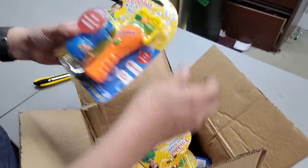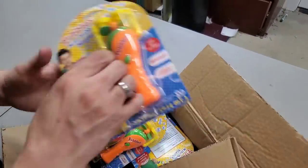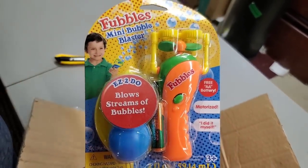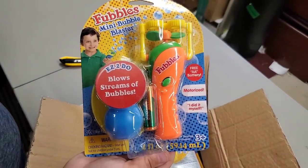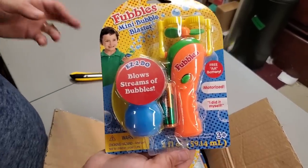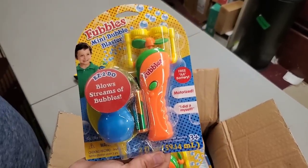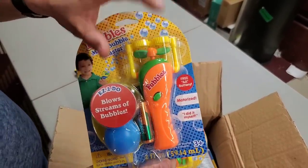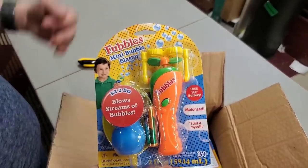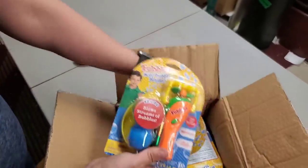Oh, it comes with a battery and everything. Here, let me grab this one. All right, so this is Fubbles. Blows streams of bubbles. It's a handheld bubble machine. Awesome. We actually just put a portable bubble machine on HookedOnPickin.com. Like a big one. This one's just a little handheld, so it's a little fan there, and the bubble holder. You can probably flip this down and just have it be a fan, too. So we have a bunch of those.